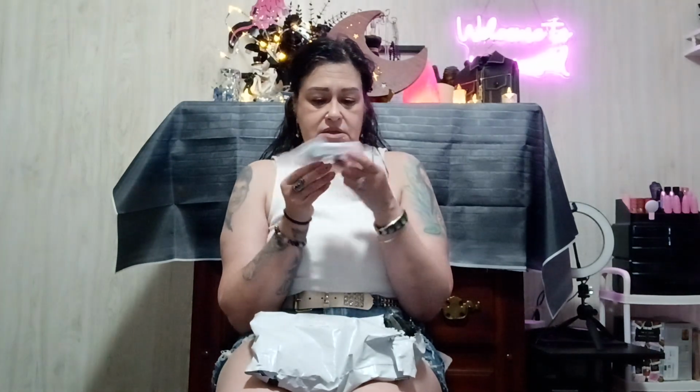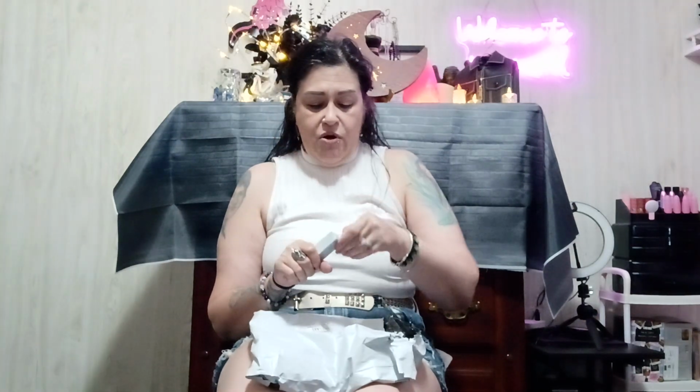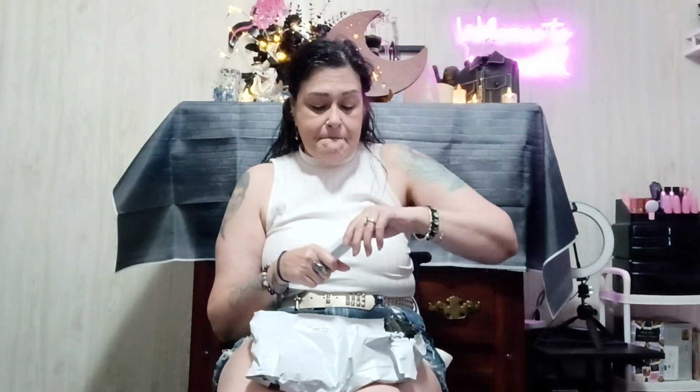Now, what is this? This was $2.09. And this says lip liner. Now, I know for a fact that this is a lip stain. Because I don't buy lip liners that look like this in a big package. Nope. And are we gonna be able to open it? As I rip off my lip gloss that I have on today.